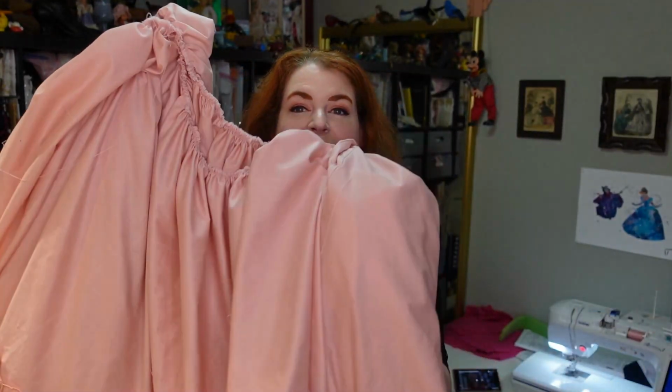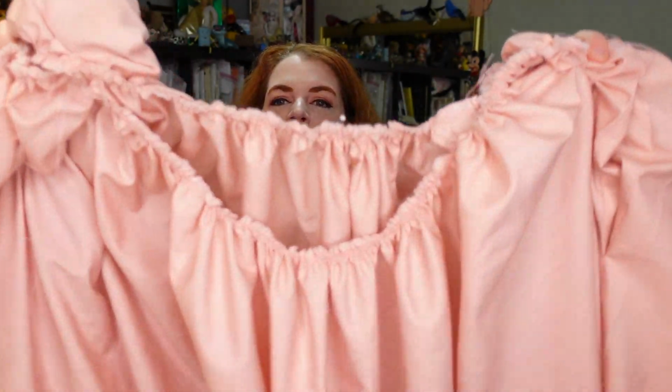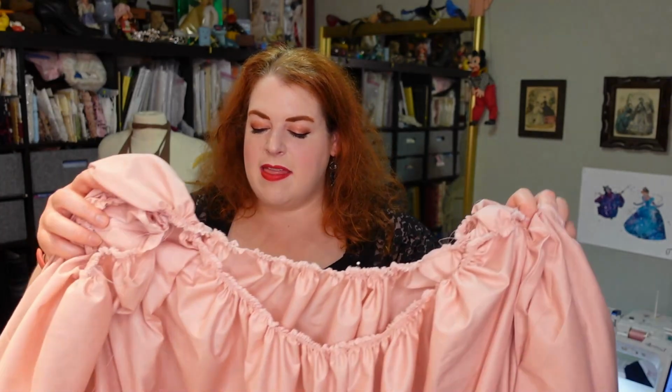The skirt portion is now all assembled and I have run gathering stitches around the top to pull it up, and now I can go ahead and fit it to the bodice. The side seams, by the way, will be kind of in the front side, more like around here probably, because one panel was half the size of the other. So wow, my gathering stitches are really long. So anyway, I can now go ahead and sew this to the bottom of the bodice, and then I will be able to add the straps to the bodice and then it'll be done.